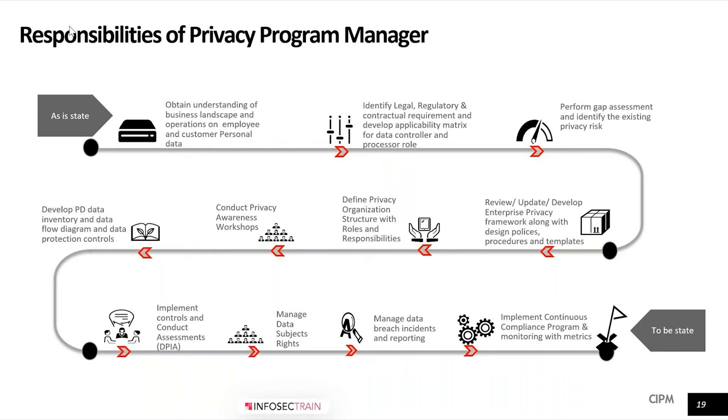Same with the Indian DPDP Act as well. There is an extraterritorial scope which is applicable in this case as well. So for the companies which are processing the personal data of Indian data subjects, for the sake of providing goods and services, there is a possibility of triggering the extraterritorial scope. So that is the reason you need to clearly understand what the applicable legal, regulatory and contractual requirements are as well. Right, and also understand the obligation as a controller and processor.